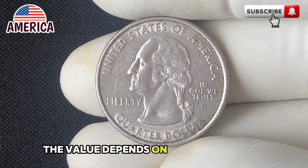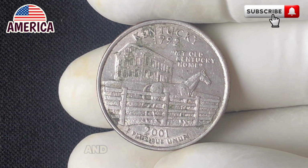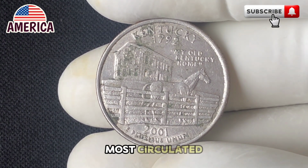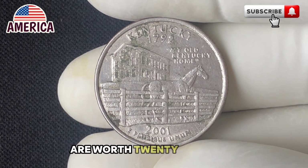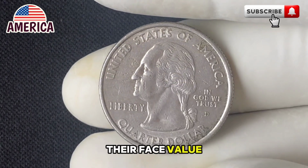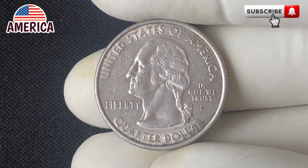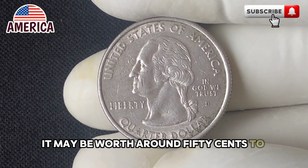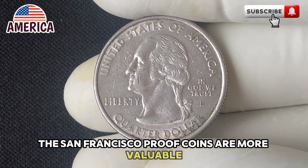The value depends on several factors, including the state it represents, the mint mark, and the coin's condition. Most circulated 2001 quarters from the Philadelphia and Denver mints are worth 25 cents, their face value. However, if you find one in uncirculated condition, it may be worth around 50 cents to $1. Proof quarters. The San Francisco proof coins are more valuable.